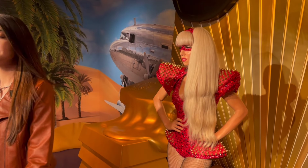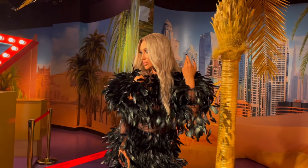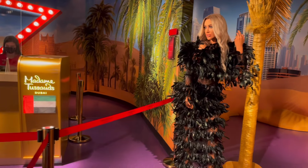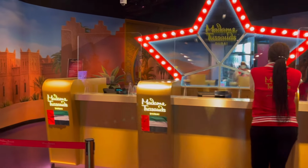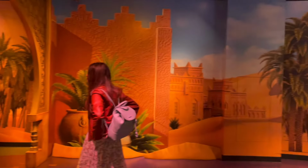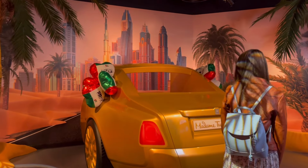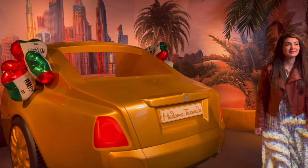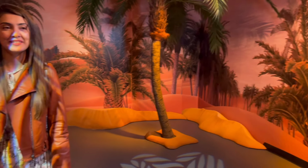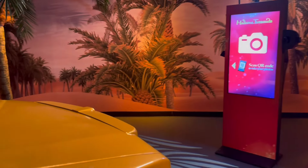Ask them if they can take your bags. Okay, this is the counter where we purchase our tickets. Okay, this is Rolls Royce. I can stand here, I can take the picture back. We got a picture over here.